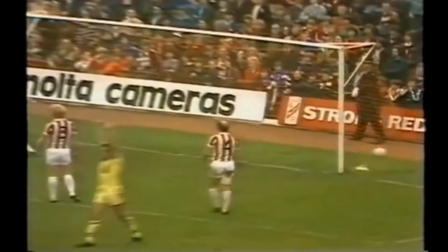Oh yes, had to be. Nick Jonathan. Where did he come from? There was an easy goal for Palace. They're 1-0 in front. Kendall then. Richardson. Kendall and Richardson working a 1-2, 1-2-3.